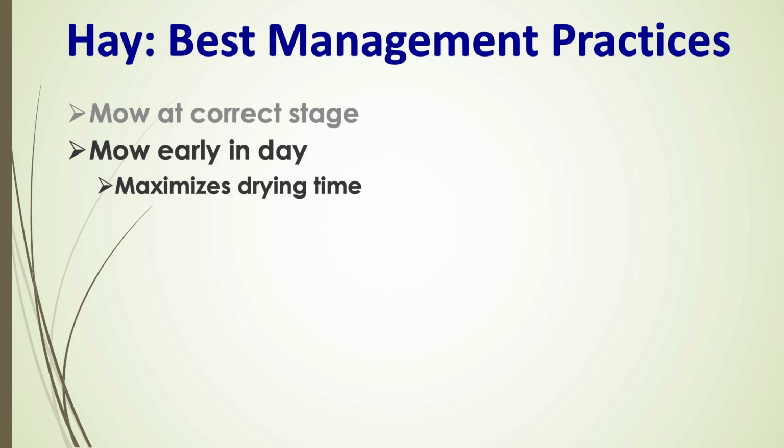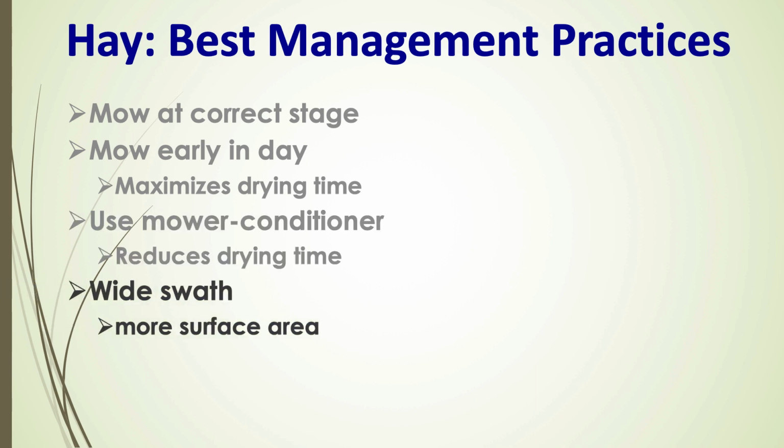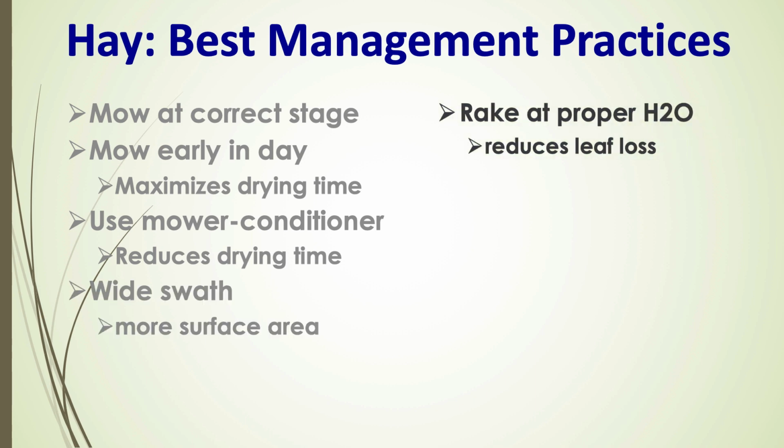Mow early in the day. So don't wait till the afternoon to mow, to get those extra sugars and carbohydrates. We want to maximize our drying time. That means mowing in the morning as soon as dew gets off the plant. Use a mower conditioner to reduce drying time. Make a wide swath. Those two things right there will really speed up drying time in the field.